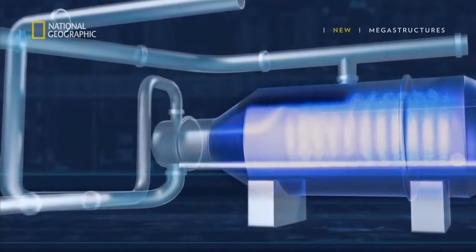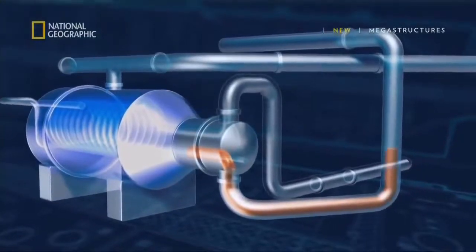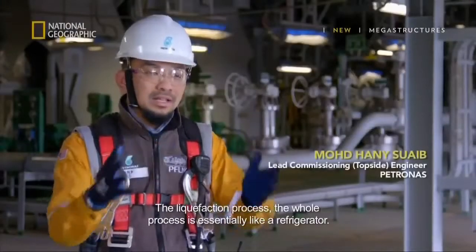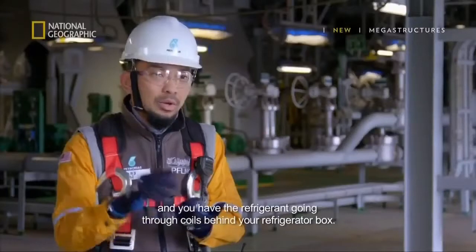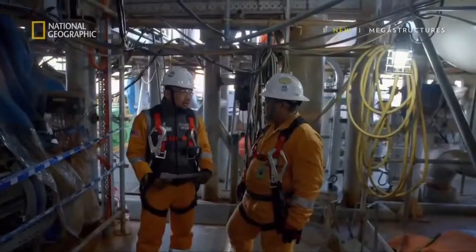Here, natural gas gets turned into liquid gas through a process known as liquefaction. Well, the whole liquefaction process is essentially like a refrigerator. You have compressors to increase the pressure of the refrigerant. Then you have the refrigerant going through coils behind your refrigerator box.